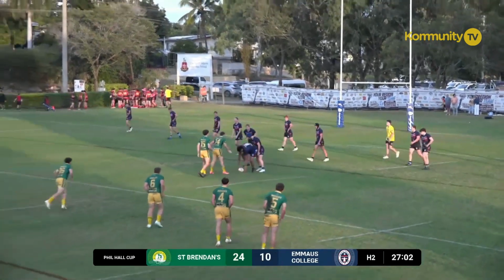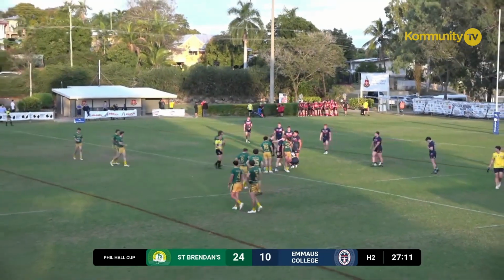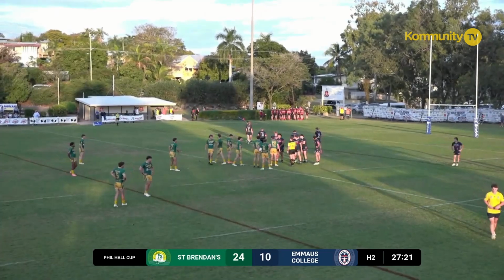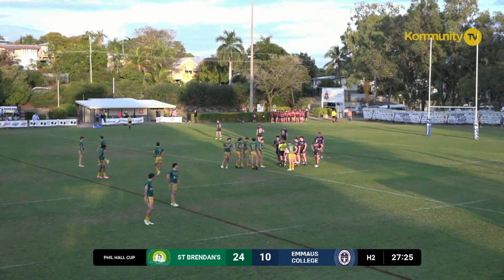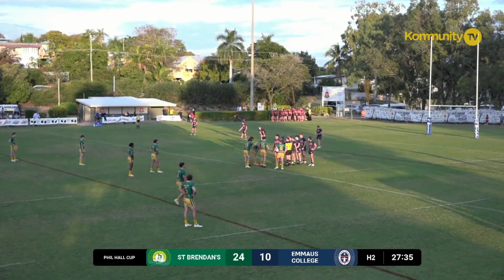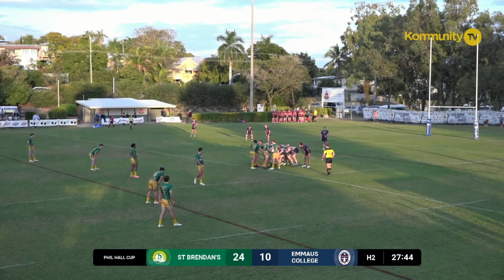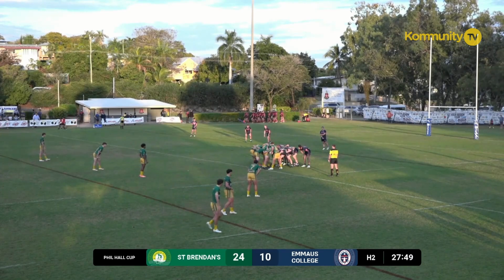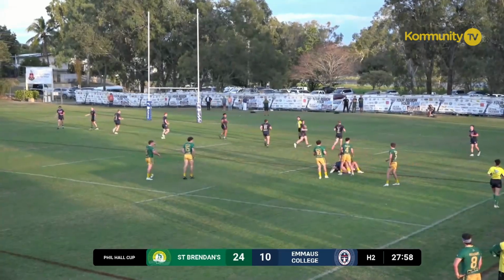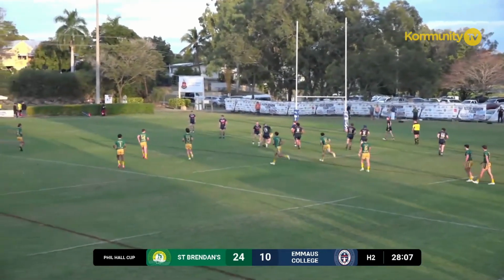Tarima. Oh, another spilt ball, knock on. Scrum feed, loose head, and feed going the way of St Brendan's here, about 30 metres out from the Emmaus try line. So Lachlan Anderson defeat the scrum. Come the short side. Melrose. He's on a hat-trick, Tyler Melrose. He scored a double this afternoon. And now Cooper Pearce.